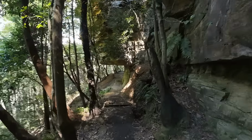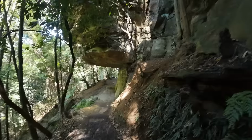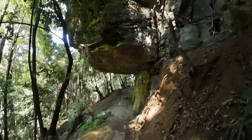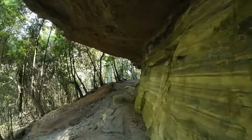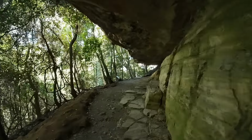Oh, this is crazy. Massive big overhang. Jeez. This is pretty cool actually.